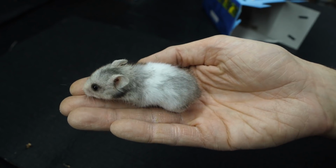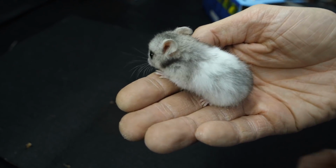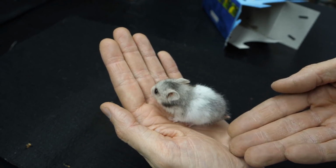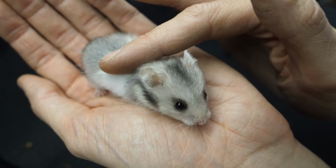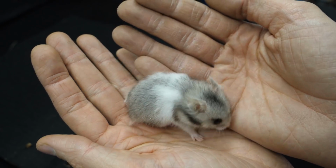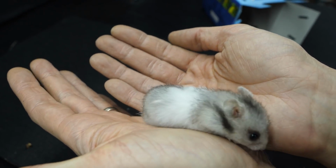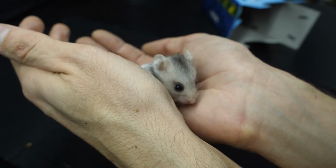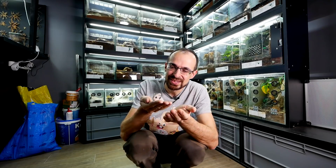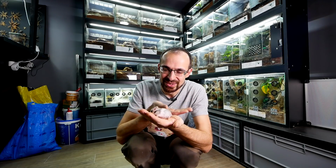And I actually already chose the name for this hamster. I chose it a long time ago, while I was still in the last dark den. I wanted to name this guy Latte because we had Cappuccino and now we have Latte. I hope you guys like the new hamster, and also the new name.